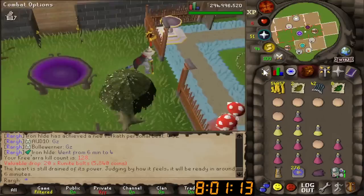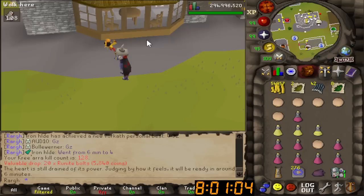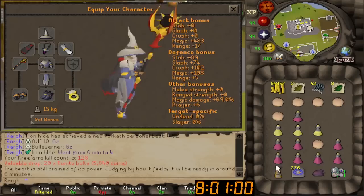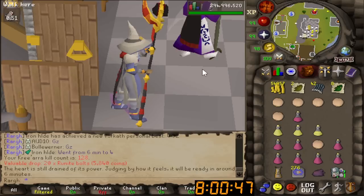I gotta be honest, really didn't enjoy it too much. And I got spoiled with drops, so it's kind of weird saying that. Staff does amazing DPS. Again, this is all off task, so it still hits really good. I'm just not a big fan of having such a low magic defense compared to when you range, and if you miss the melee freeze, he's pretty much always guaranteed to hit you. It's pretty stressful, especially for someone who doesn't know Armadillo too well, but let's see how much we made.